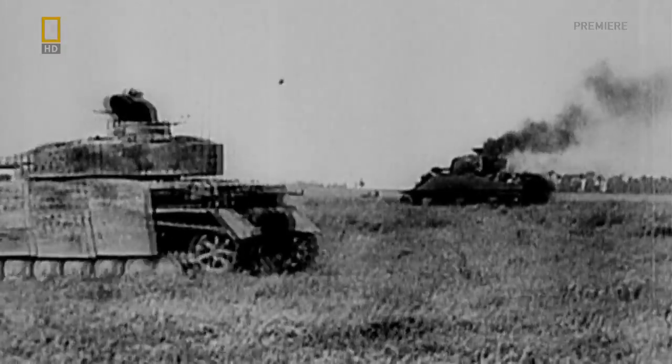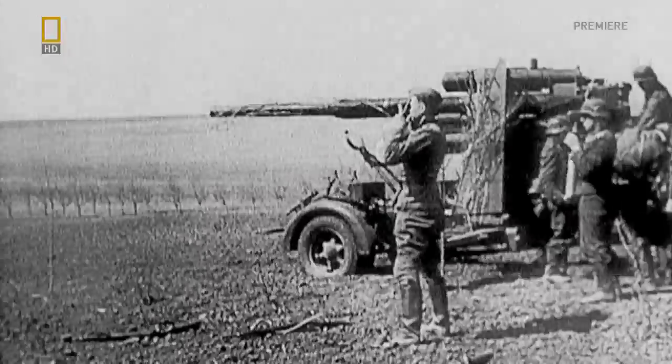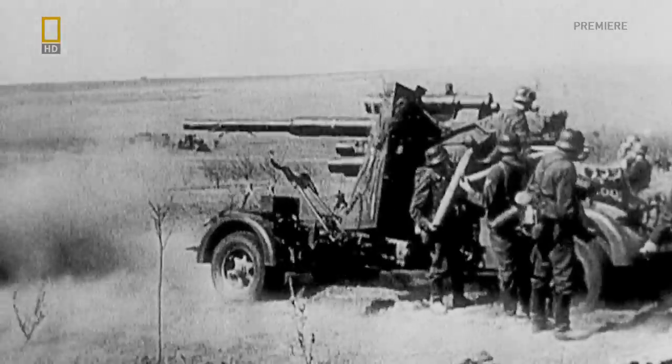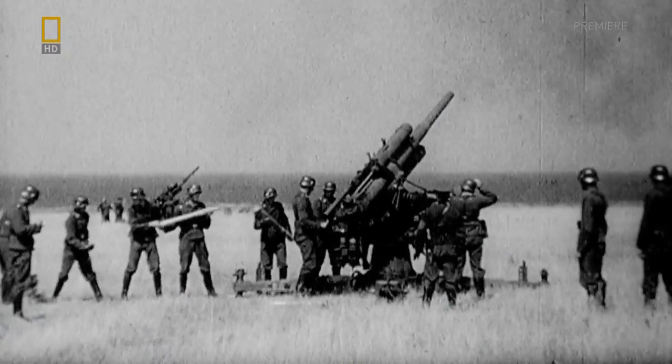German engineers are searching for a weapon that can eliminate the threat posed by Soviet T-34 tanks. And they find it, in the form of a gun called the Flak 88. Originally designed to shoot down planes, this weapon will one day sit on the first Nazi super tank.